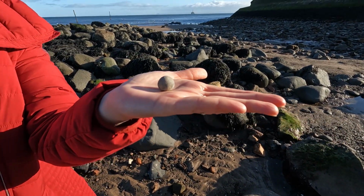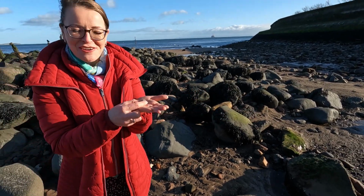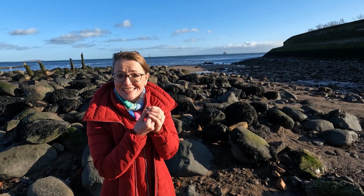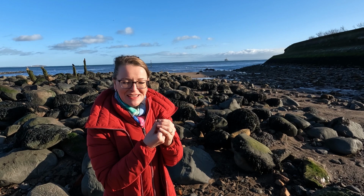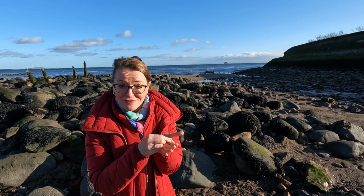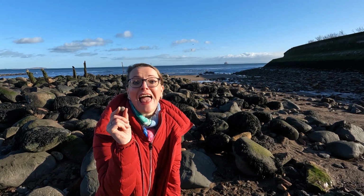This is absolutely magical. I can't wait to get home and get a magnet on it and see if it's steel or if it's indeed a musket ball. This could be potentially the best find that we've ever made during the channel. It's not just the best find of the day, it's the best find ever.